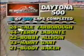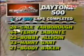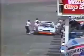Now working in the 7th of the 200 laps in the Daytona 500 for 1984. There you see the little leaderboard. There is Sterling Marlin on pit road as Cale Yarborough has stayed out in front. Terry Labonte's given him a good ride. Bobby Allison is right in there with him, going in the 3rd position.